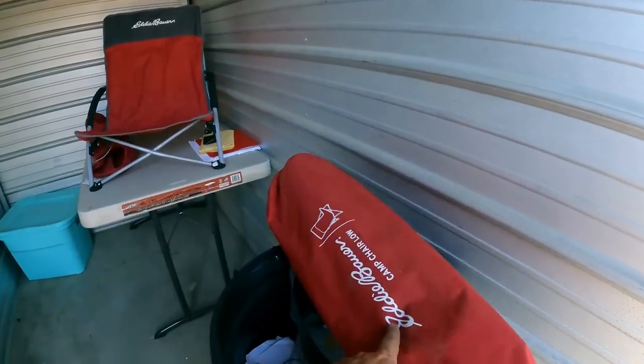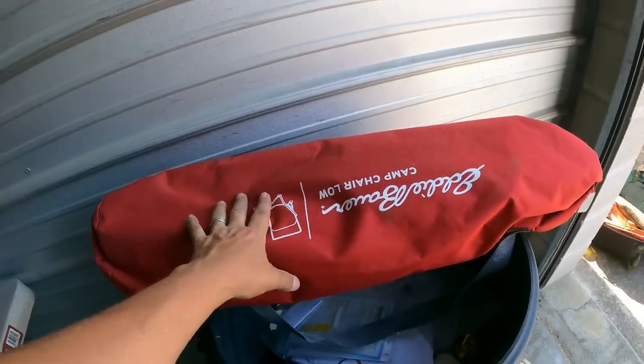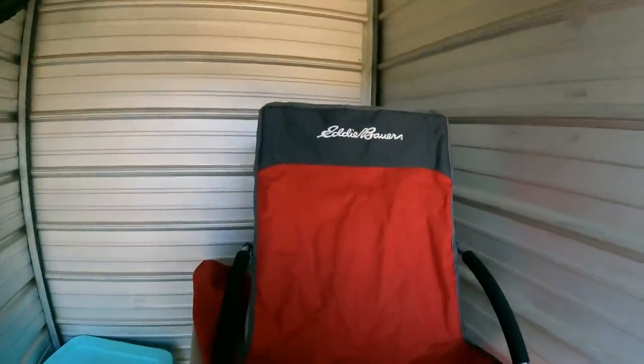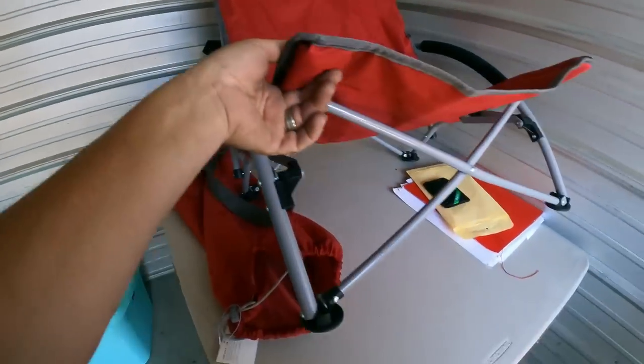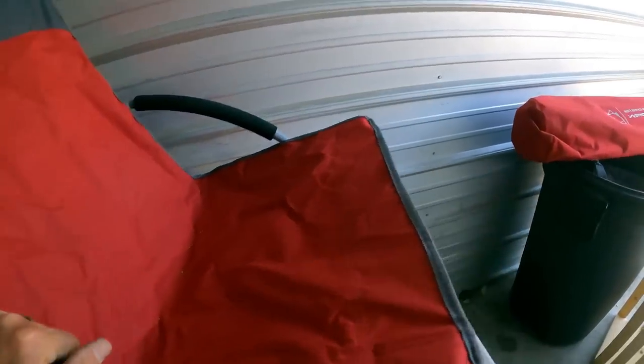But the two I was going to hold on to a little bit longer are these Eddie Bauer Camp Chair Lows. These two right here, I'm going to save. Eddie Bauer Camp Chair Low right there. And here's the other one. There's two of them. I set this one up. That's a really nice looking chair. And it's one of those low ones, so it's very comfortable. You can also bring it to the soccer games too, but definitely a higher quality chair right there.